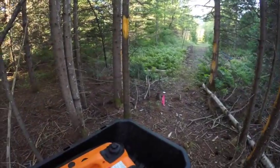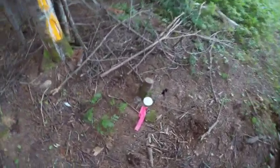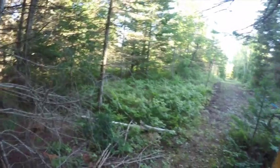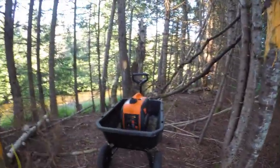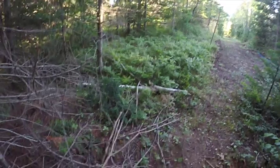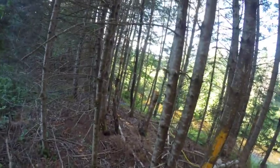Here's our famous pen. This tree fell over, and we were coming down with the cart, and it's like, oh my god, there's a tree in the way. So we picked it up, and it snapped it too. It's like dead.